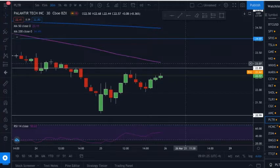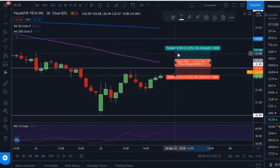So to get a strong confirmation that we get a break above this resistance here, we'll be looking for candle closes around the 50 EMA to take up to our next resistance here at 24.05. So to kind of show you guys what this looks like, we'll be looking for candles to break above this area right here where these past candles are, as well as the 50 EMA. So this will be your entry point if you are not in this position already.